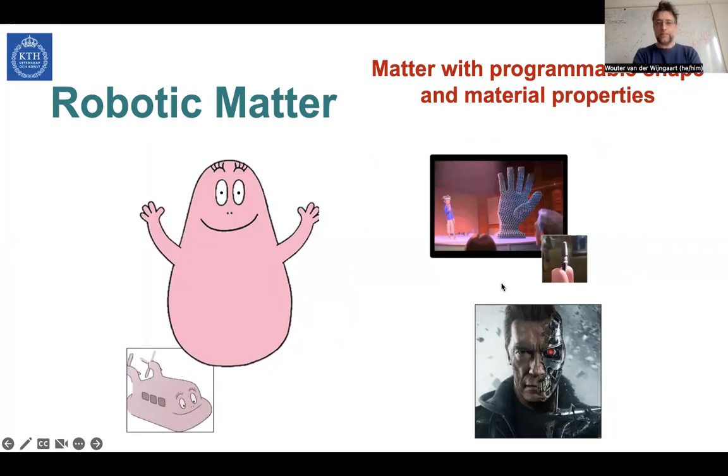Thank you, everybody. My name is Wouter van der Weengaard, and in this talk, I will talk about robotic matter. And with that, we mean matter of which the shape and the material properties can be programmed at will. You may remember Barbapapas from your childhood time, the cartoon figures that can shape change into any shape they wanted to. Or you have seen maybe the movie Big Hero 6, where robotic matter was fabricated from small cells to fabricate any shape at any time and a reprogrammable shape.